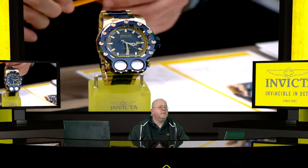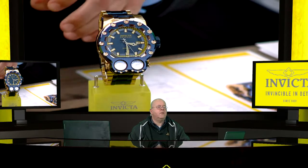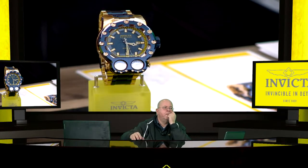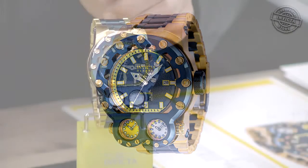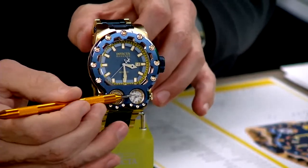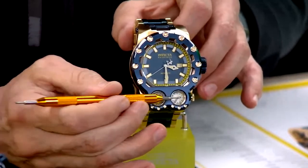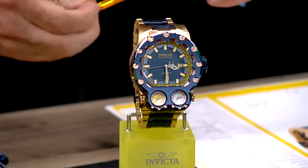This is the Reserve Magnum Tria. And when I say Tria, you guys out there immediately know that we are dealing with 3 movements. We have a beautiful automatic movement to generate power for the 3-hand here in the middle of the watch. But we have 2 separate little quartz movements here in the bottom, so you can set your different time zones for this watch as well.